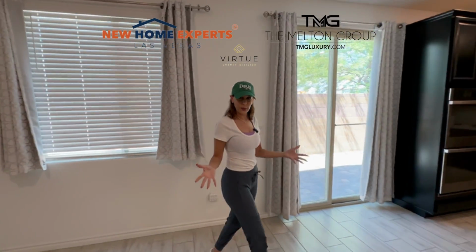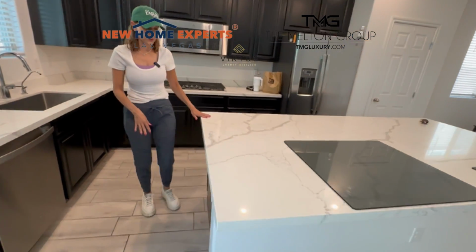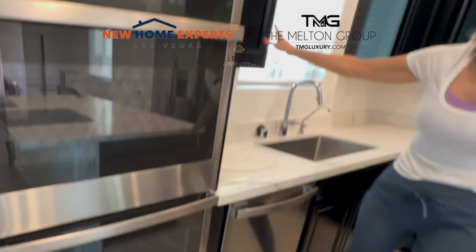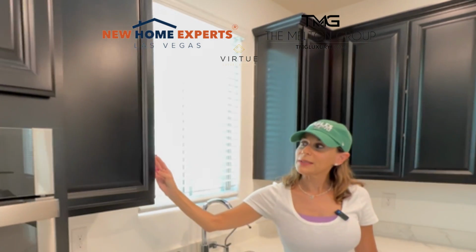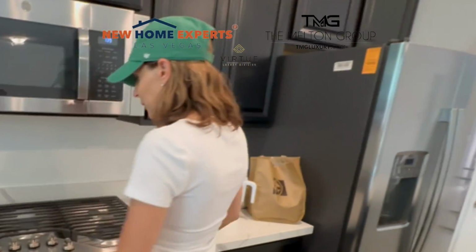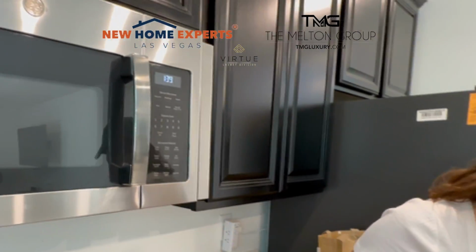This, of course, is the great room. Like I said, we're in the middle of staging right now, but this is a beautiful quartz countertop, stainless steel appliances as well. And I love these beautiful dark cabinets. Something to consider maybe after, if someone purchases it, is to put some hardware on these as well. That's certainly an option. And you have a really nice gas cooktop and a GE microwave.